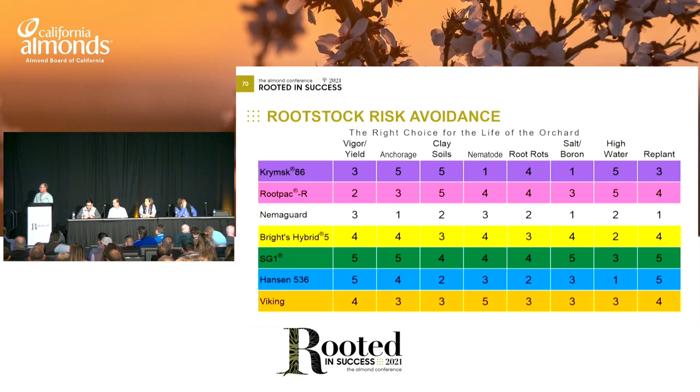Another thing to remember is you can buffer some of these risks with other practices, such as really high berms that can aid the peach almond hybrid to tolerate a little bit heavier soils. So it's all about risk avoidance, and we've got a lot of really good rootstock tools to help us minimize that risk to the point where we're going to have a good successful orchard if we choose the right rootstock.